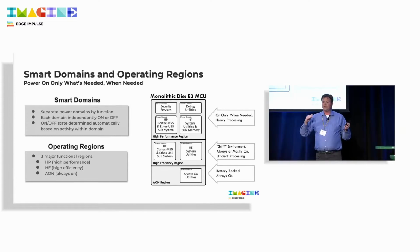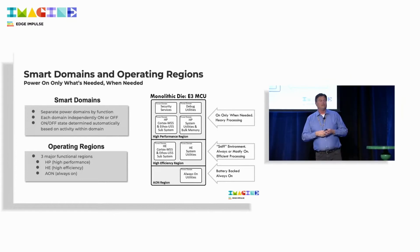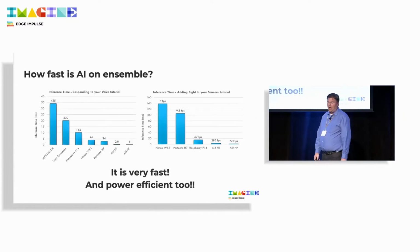And when it detects something that crosses a threshold and triggers a need to do a more in-depth analysis of what is going on, it can wake up a high performance region that contains essentially the rest of the system that will be able to go in, do that in-depth classification, and come up with a very detailed result, and then take an action if that is warranted, depending on what the situation is.